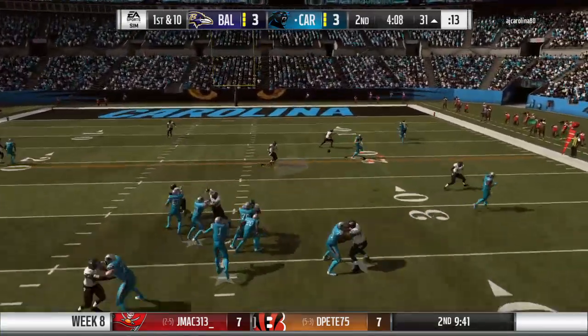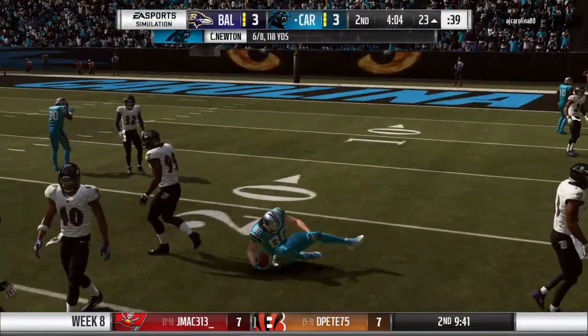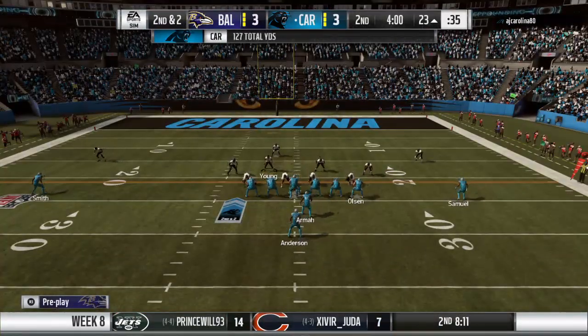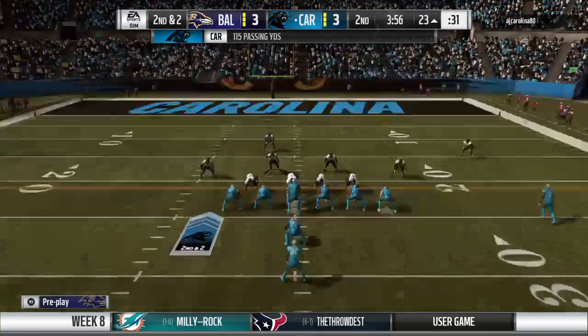Now Newton. And this is taken in one-handed. What a catch. And he'll go down here right around the 23-yard line. A good pickup there. 8 yards on the first down completion.